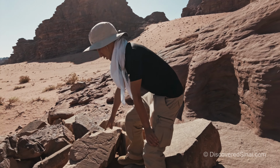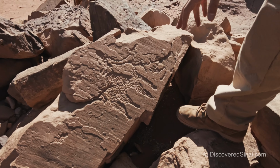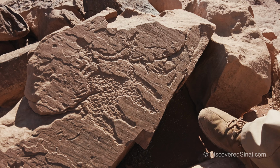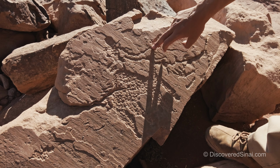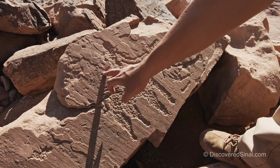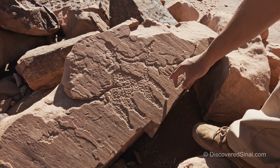The second interesting petroglyph was a camel and its rider, and on the same rock there was what seems to be a letter. I believe that this camel and the rider could support even more the idea that this area was a commercial route, as we were in a very important corridor used by merchants.